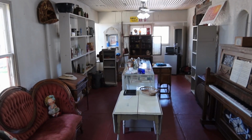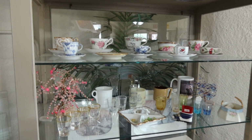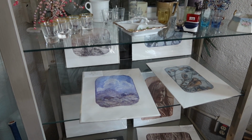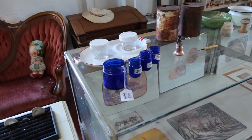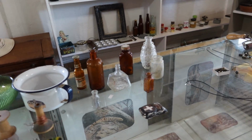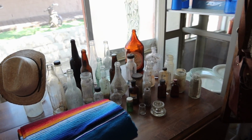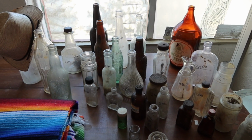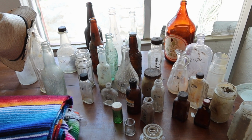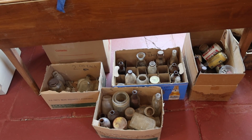Now this is their trading post. You come into the trading post and pretty much everything in here is for sale. They've got these dishes, shot glasses, some artwork. Here are some other things that are for sale. Here's some bottles that were found out in the desert there. All of these are for sale. And if you don't find what you're looking for there, you can just look down below the shelf and find some other items.